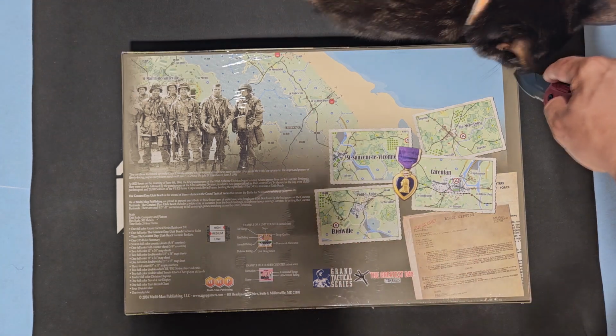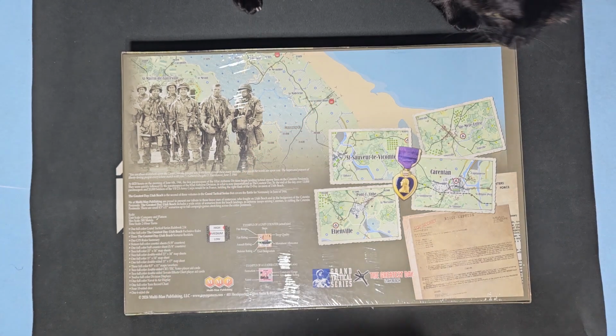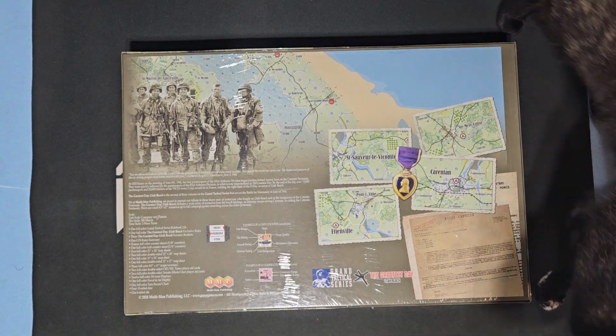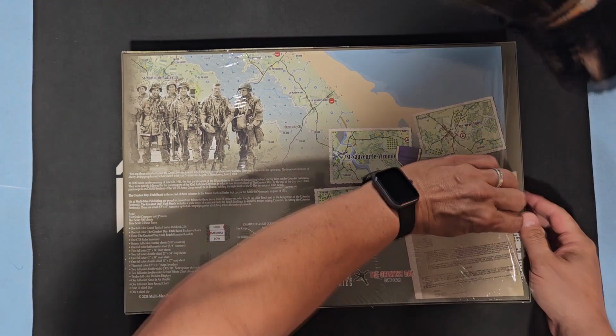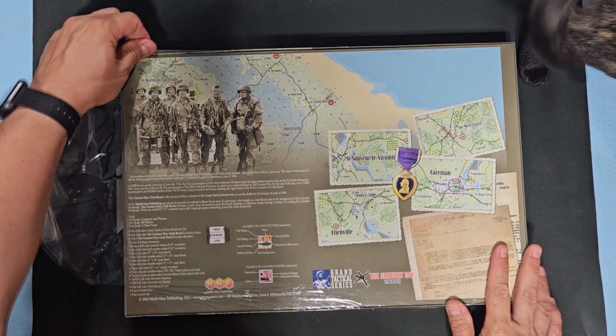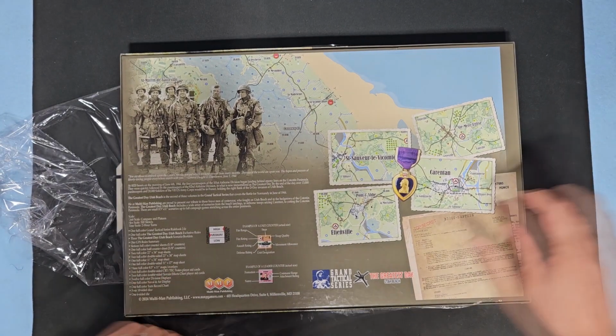So before we do anything else, don't cut yourself on the knife, you silly beast. There we go. All right, we're going to see how annoying she gets. She's pretty annoying, and it's not that there's no food or anything for her, or she needs the litter box cleaned or anything like that. She's just being very needy.